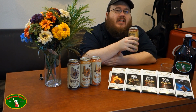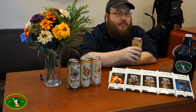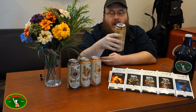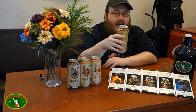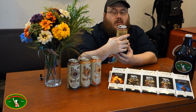I was not expecting that. I was expecting something more like their normal Bangs. This is like a milkshake. This is the kind of thing I was expecting from last week's vegan drink. That was one of the most vile things I've ever put in my mouth. However, this tastes just okay. I'm not even really tasting any coffee, to be honest.